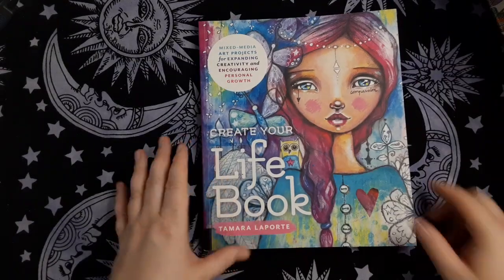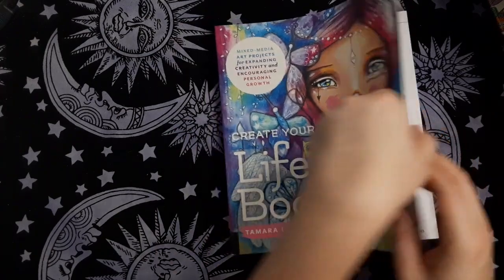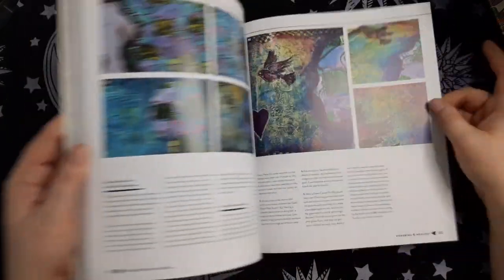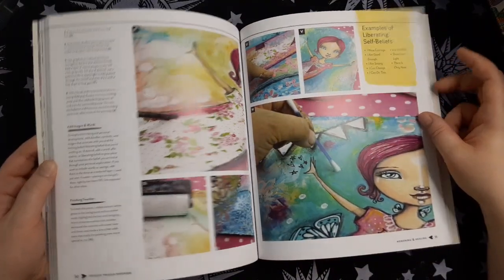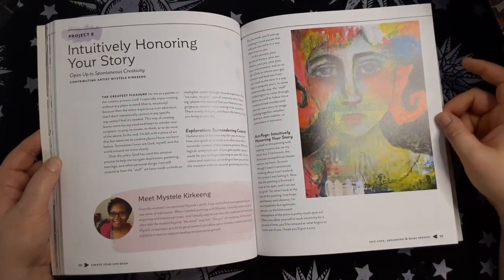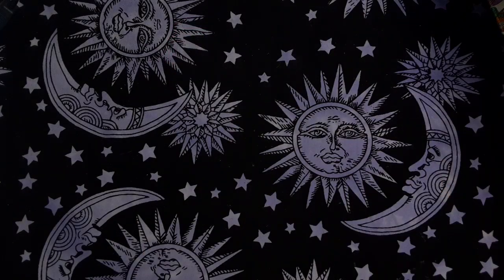I got a book, Create Your Life, by Tamara Laporte. I have her Enchanted book, which is more about mixed media projects about fairy tales. But I like her style. I like her mixed media approaches. It's like an art therapy book in a lot of ways as well. This was really about your life, the Create Your Life book. So this is very much about personal growth.